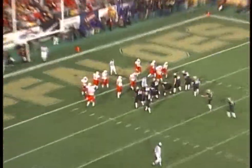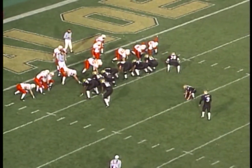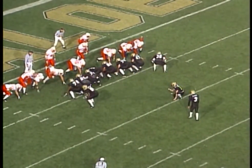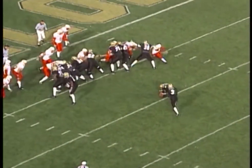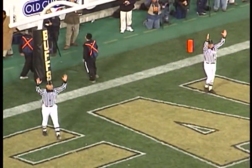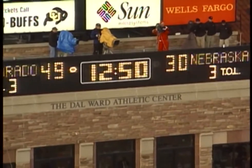Jamie Burrow there, middle linebacker, a little bit too late. Hit him right at the goal line and took him right on in. It's tough to bring down a big, strong back. He's got a two or three step run on you. Here's the kick by Jeremy Flores. Ball is down, the kick is on the way, and it is good. So we have got 12:50 to play in the football game. It's now Colorado 49 and the Huskers 30.